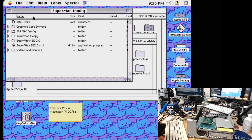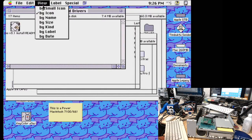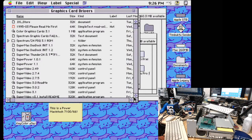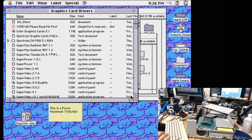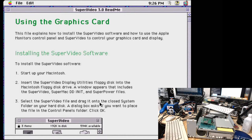Okay. Now, I have no idea what graphics card this is. This is not going to help me, is it? Is there any identifier on this card? It just says 1991. Oh, there's a partition on there that just does not seem to like to have itself working. I'm going to have a heck of a time getting this to understand what card this is, aren't I? Super Video? Read me? Let's see. Using the graphics card.